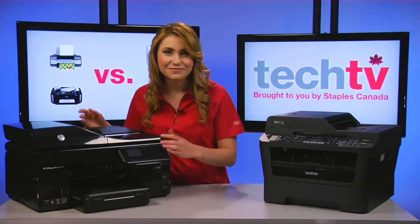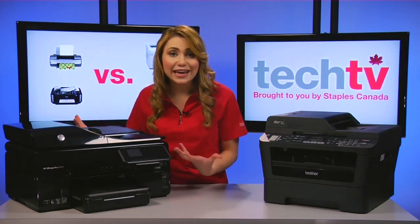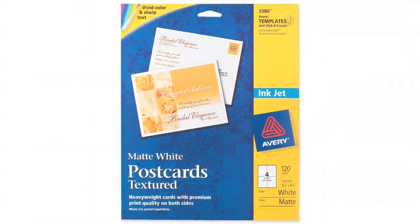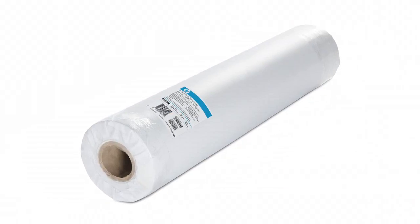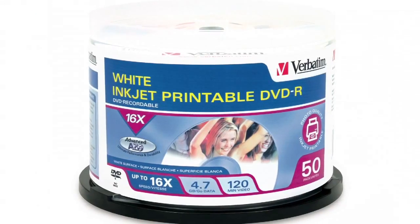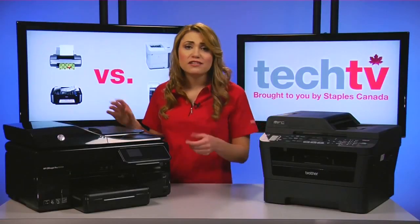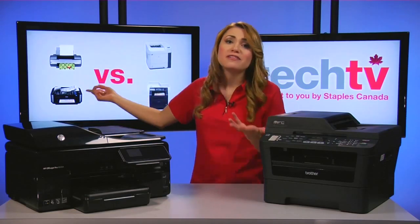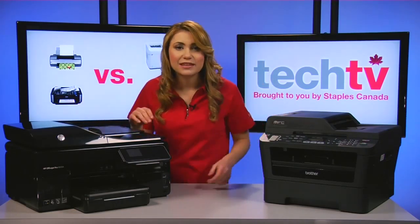promotional materials. Inkjets also allow you to print on a variety of media, including fancy cotton or textured stationery, specially coated fabrics, canvas, banner-sized sheets, and some can print on specially coated CDs and DVDs. Inkjets are also smaller and lighter than most laser printers and are generally simpler to maintain.